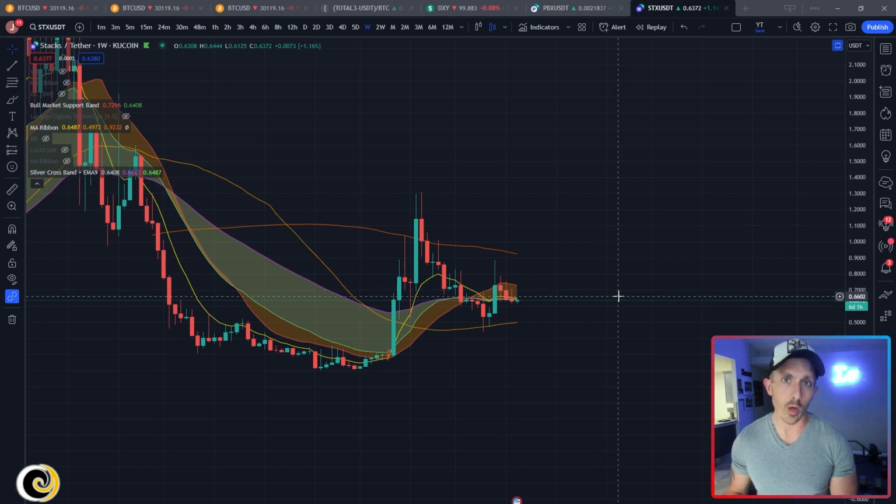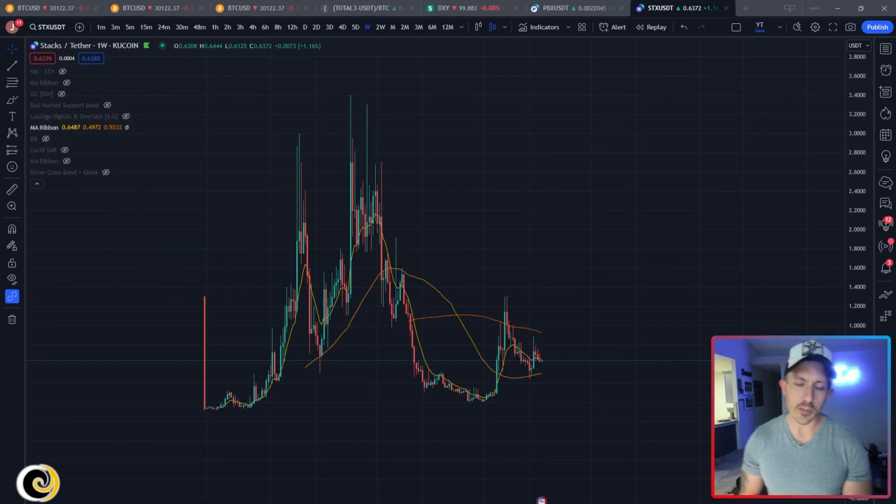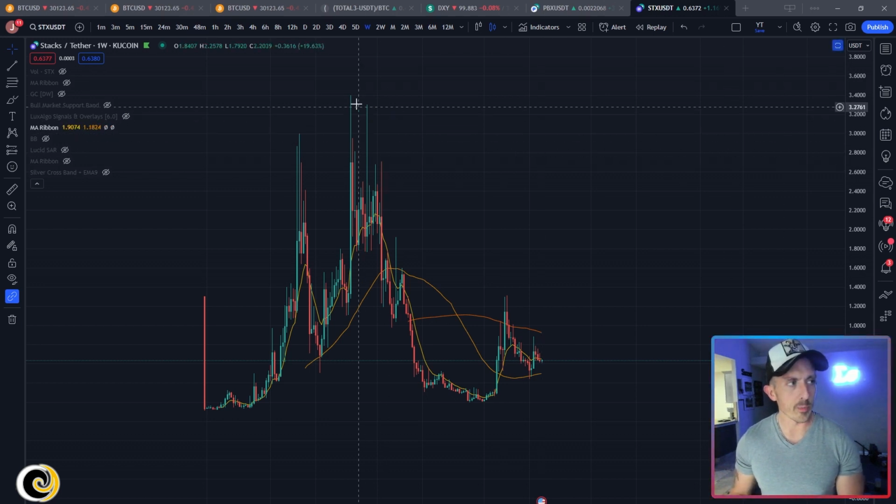So it's important to note right off the jump that STX is holding its bull market support band quite well. So taking off those indicators and looking at a more basic chart, I just wanted to make a note here. In the previous bull run in October of 2021, STX did reach a valuation of $3.36 before it really had any true groundwork laid for it as it does now.